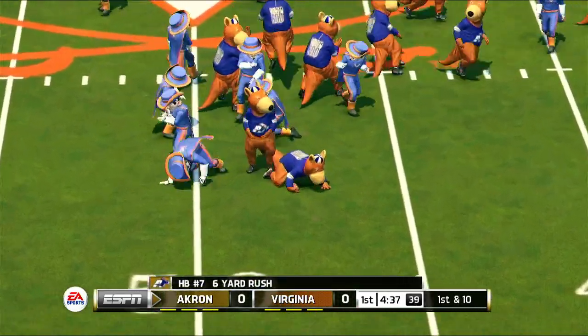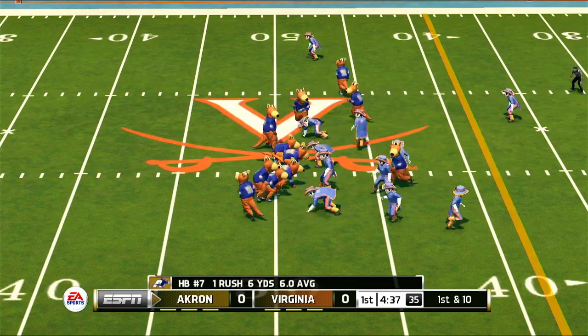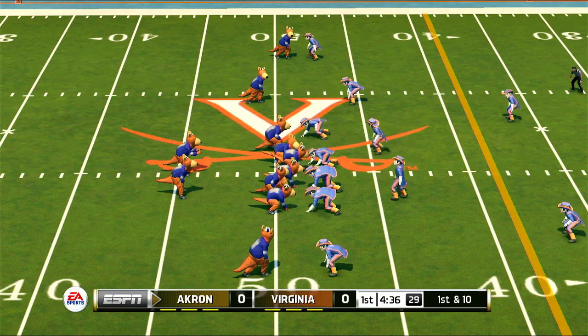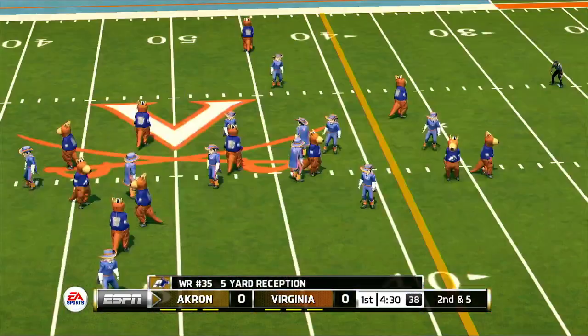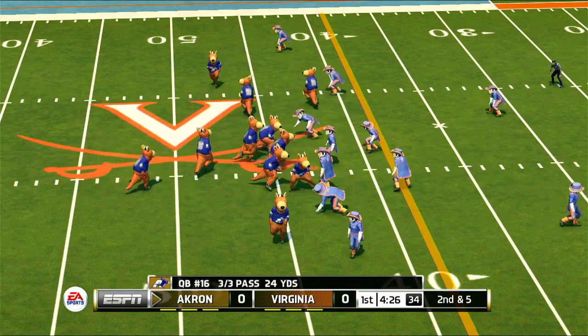Nice run to the outside. I think you got to give credit to the big boys up front there. They're able to get this back to room that he needed. Play fake, good for 5 yards. Call it a gain of 5 yards. Watch 35. That brings him second and 5.